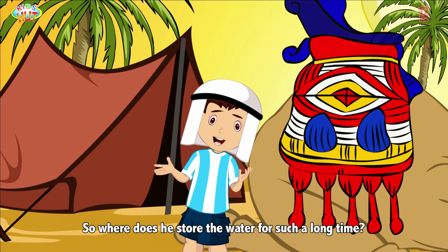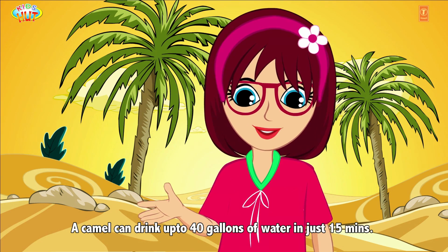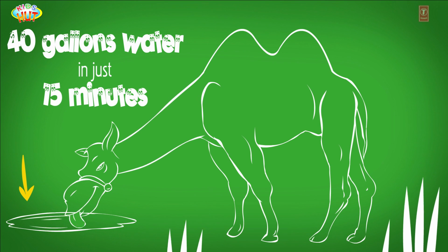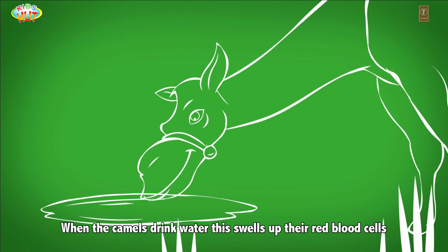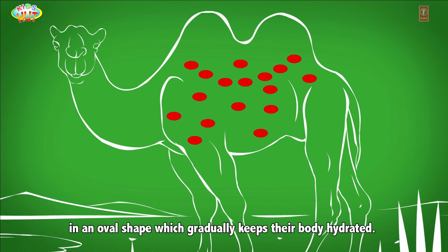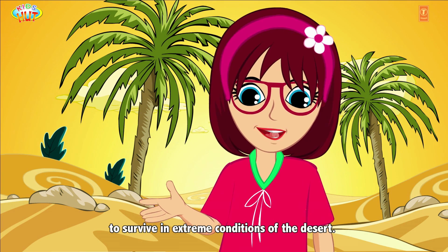So where does he store the water for such a long time? A camel can drink up to 40 gallons of water in just 15 minutes. They can conserve water by managing their body temperatures. When the camels drink water, this swells up their red blood cells in an oval shape, which gradually keeps their body hydrated. The following 3 mechanisms help the camel to survive in extreme conditions of the desert.